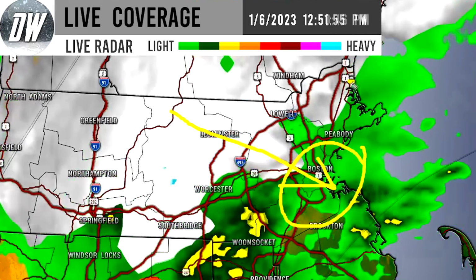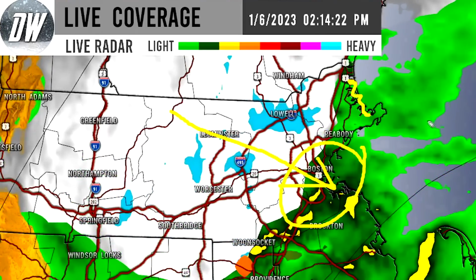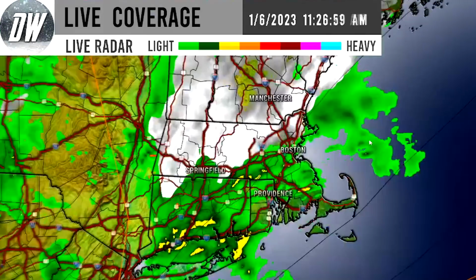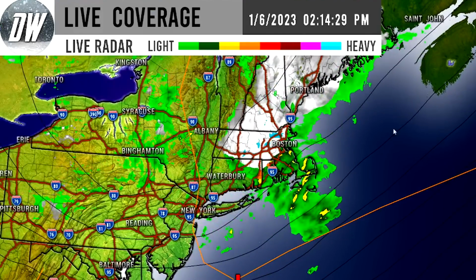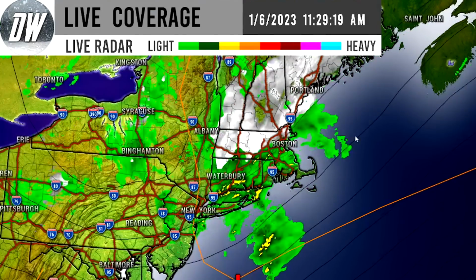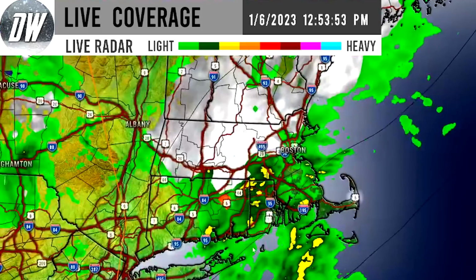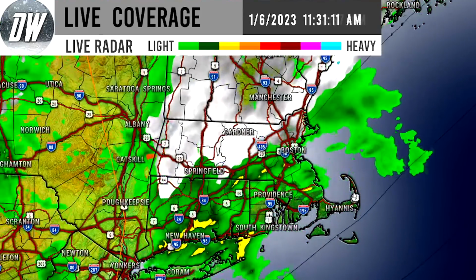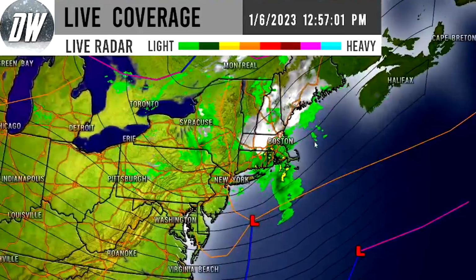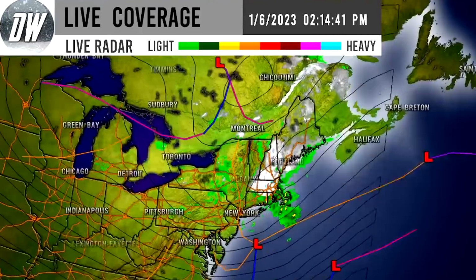Areas in coastal northern Massachusetts are already starting to see some snowfall mix in at points, and this is going to work its way a little bit further south as the day progresses and as this miniature trough moves in further. We can see a pretty good amount of heavier precipitation moving in, so they could get multiple hours of moderate to heavy snowfall, maybe even picking up a dusting or a few inches. Would be interesting to see.